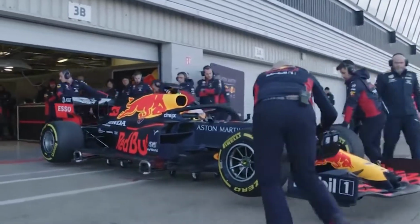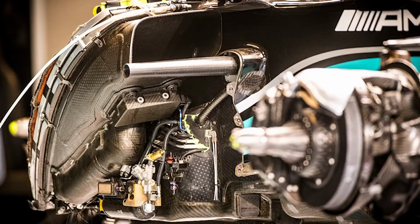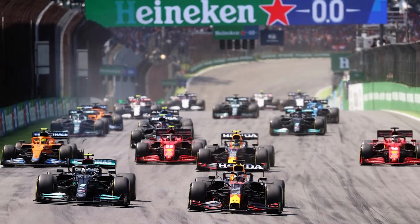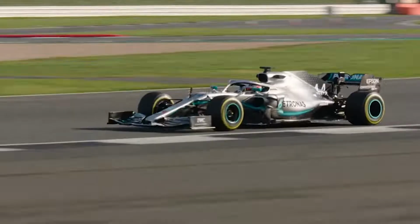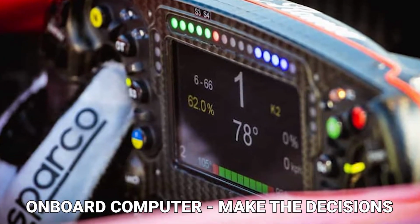Before the start of each race, teams choose which sections of the circuit they will activate the MGU-K and for how long it will stay active. Drivers are not required to use all of the power in one go. For example, they can use a few seconds of the MGU-K's power on one section of the track and a few seconds more on another. The driver and the onboard computer make the decisions.